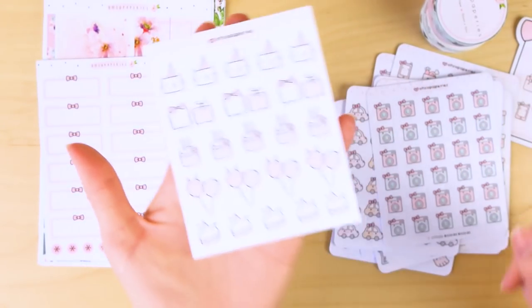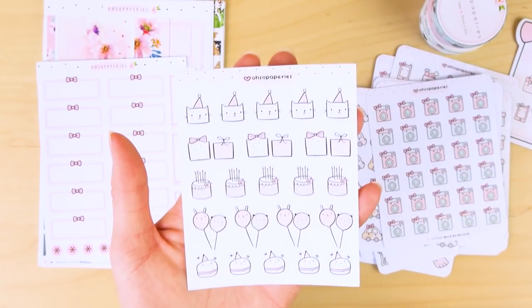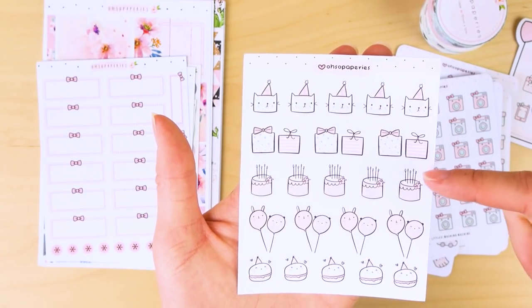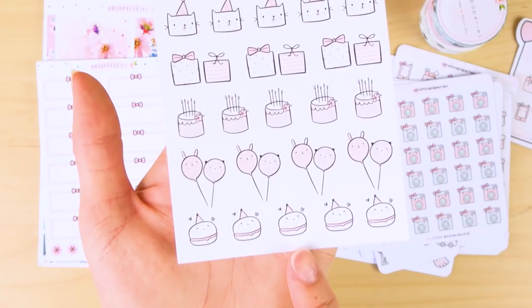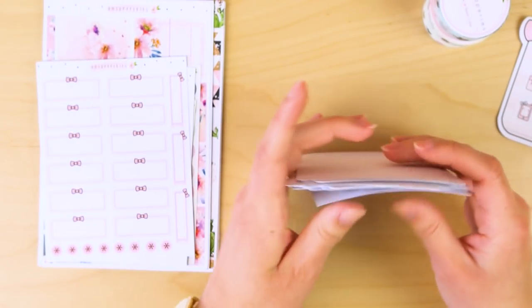And this is not part of the littles. This was a different kind of single sheet that doesn't really belong to anything, but I thought it was adorable. It's like a little party with cats with party hats and all the party stuff, little macarons. So adorable. I cannot persist.